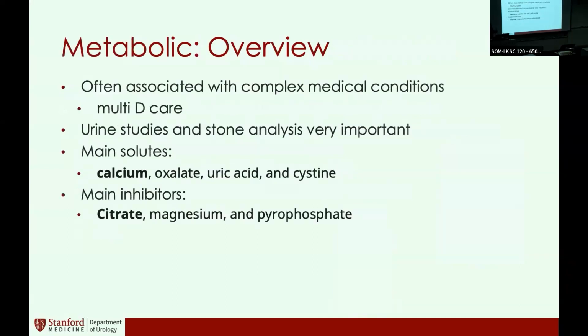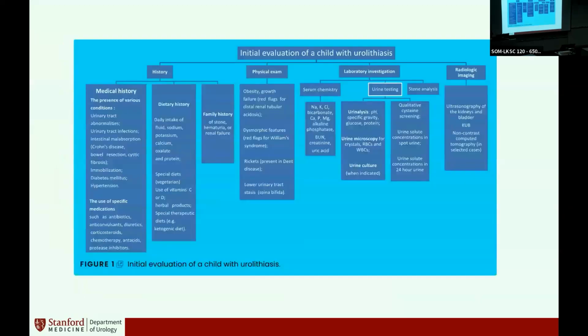Okay, so just as an overview, we went through several different solutes and metabolic risk factors, calcium being the most important solute and citrate being the most important inhibitor. And I hopefully showed that there are a lot of different genetic issues and medical problems, so it's really important to have multidisciplinary care. And just to conclude, I want to talk briefly about the workup for pediatric kidney stone patients. The most important thing is, unlike adults, every kid with a kidney stone, whether it's passed or it's noticed on surveillance, should have a comprehensive evaluation.